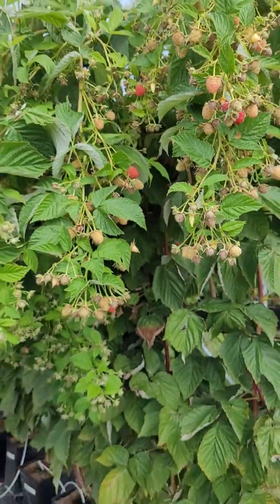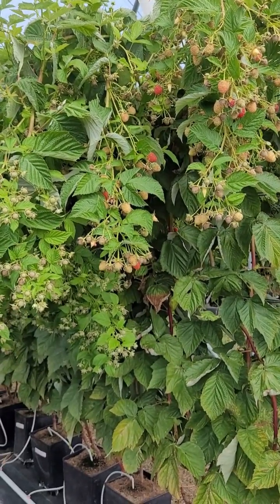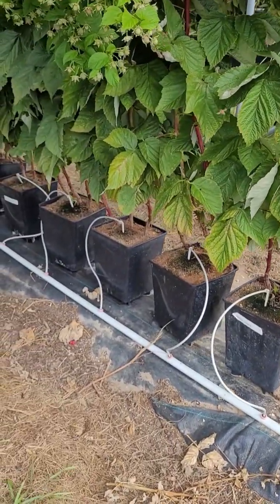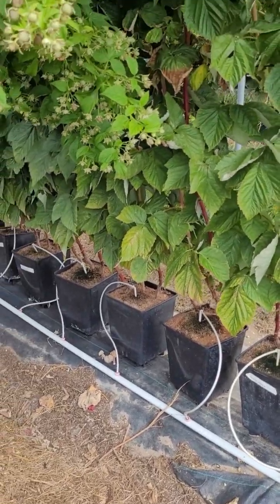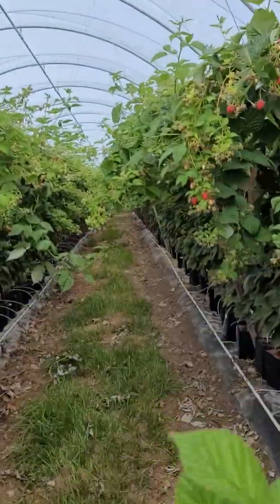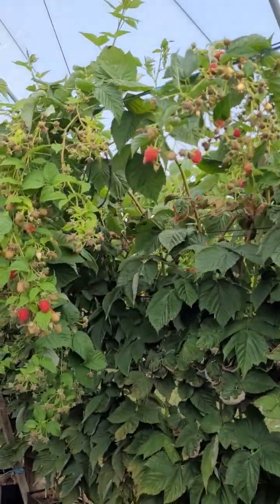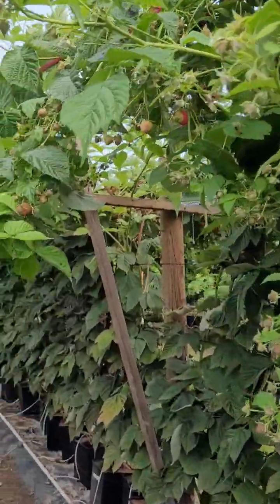How old would these be? Months. So we see the irrigation there, little tubes coming to each pot. Yes. That's why they've got to pick every day, or sometimes every second day. So they just walk along, pick into a bucket, do they? Yeah. Then they go back. The pickers have to pack them themselves. Go down and find some more, see?